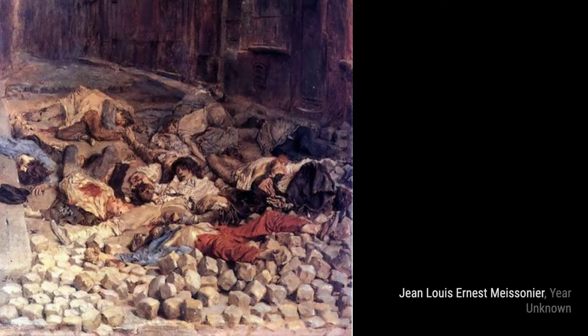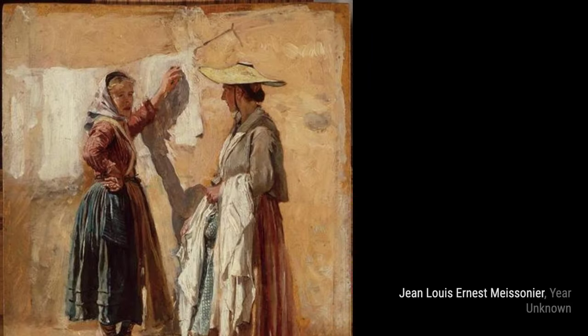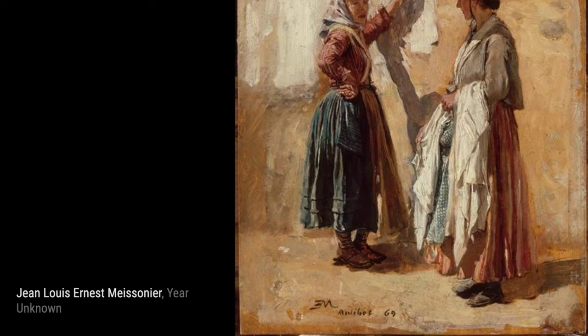In Dead Man, Meissonier explores the theme of mortality, creating a thought-provoking and somber artwork. Portrait of a Sculptor, Seated, showcases Meissonier's talent for capturing the essence of his subjects, with the sculptor's posture and expression telling a story.